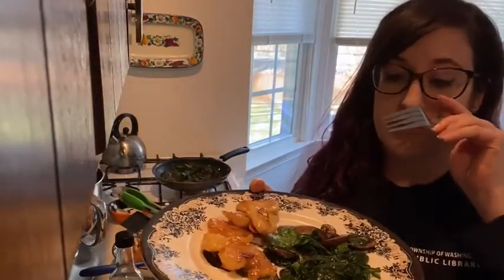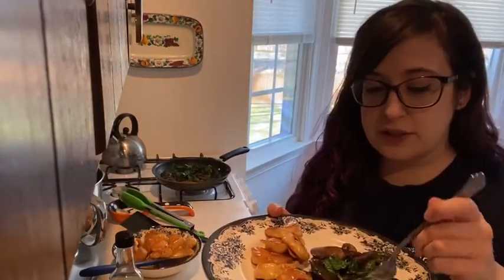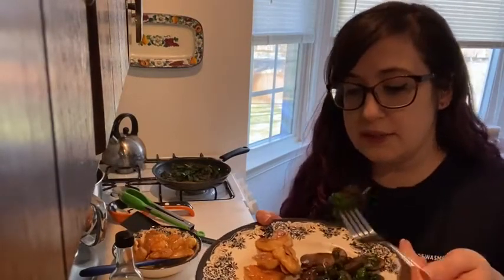Here is our crispy honey shrimp with mushrooms and spinach. Bok choy is what's used in the book again. So I'm going to taste this first because I kind of already sneaked a little piece of shrimp. But taste this first, make sure it's seasoned nicely.